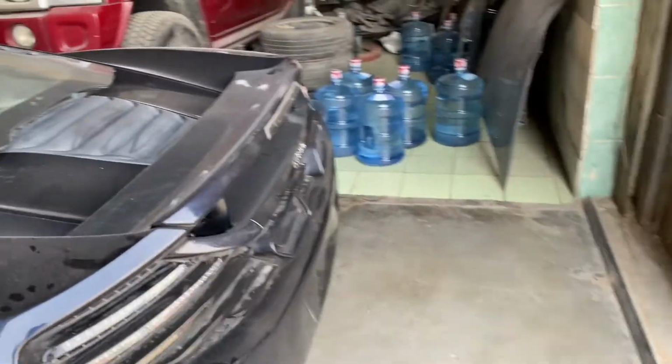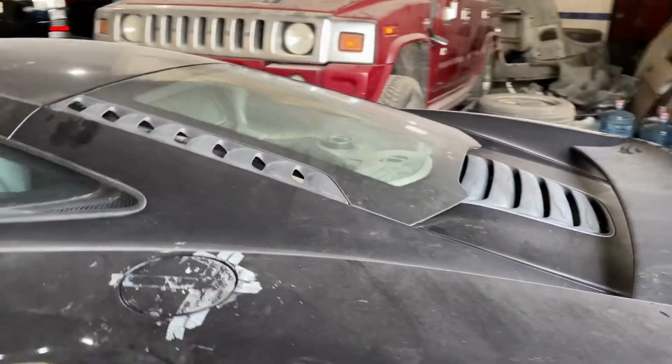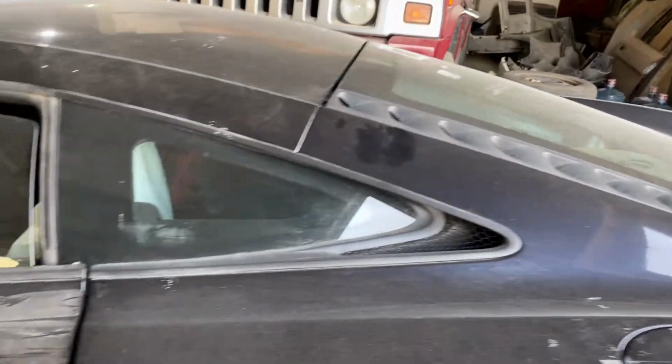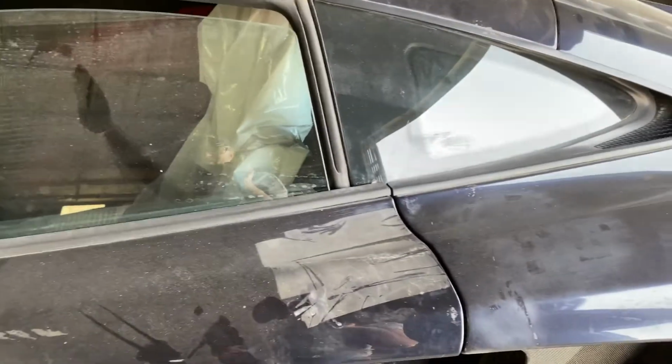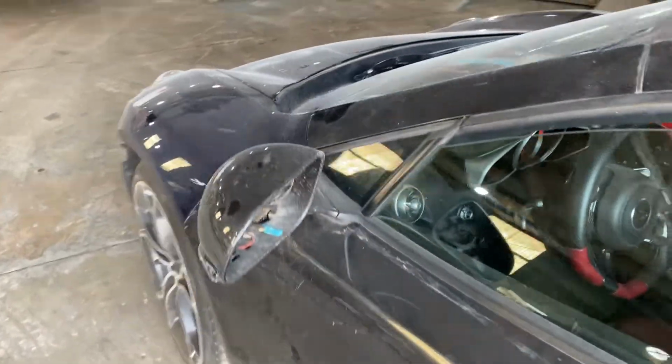It's been all taped up as well. So I'll find out what this is in for actually, because it seems to be more than just a bumper respray. It seems to have had various things taped shut. Mirror missing, carbon fiber mirror surround, but the glass is missing itself.